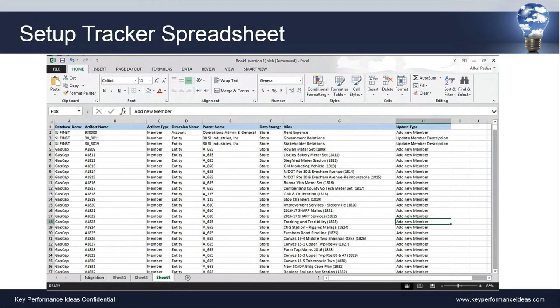Keep in mind to always set up a tracker spreadsheet, which we use specifically for tracking all of the artifacts that we move to PBCS, including forms, metadata, different dimensions, different smart lists, substitution variables, and so forth. I won't go through the whole list, but you get the point. Keeping a set up tracker spreadsheet helps a lot with the process, because if you get stuck on something, you can either skip it or you know exactly where you are stuck, and just keeping the ball rolling sometimes is very helpful.